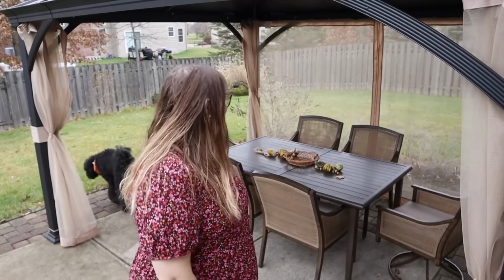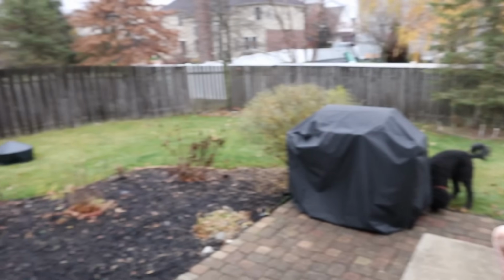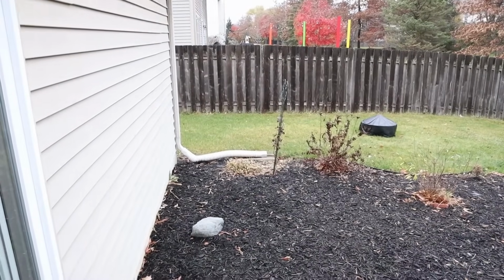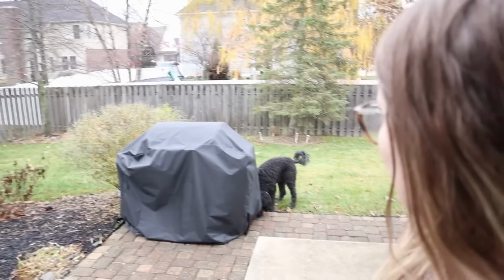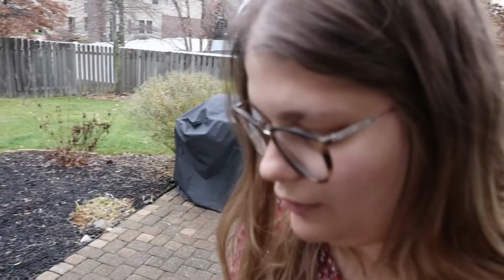So I decorated it for fall as well, but we're grateful to have a fenced-in backyard so our little puppy can roam free. It's very nice, and he loves to try to find chipmunks hiding everywhere. He will chase them for hours. He loves it. Sweet boy. Come on, sweet boy. Odie. Yeah, was there a chipmunk over there, sweet boy?